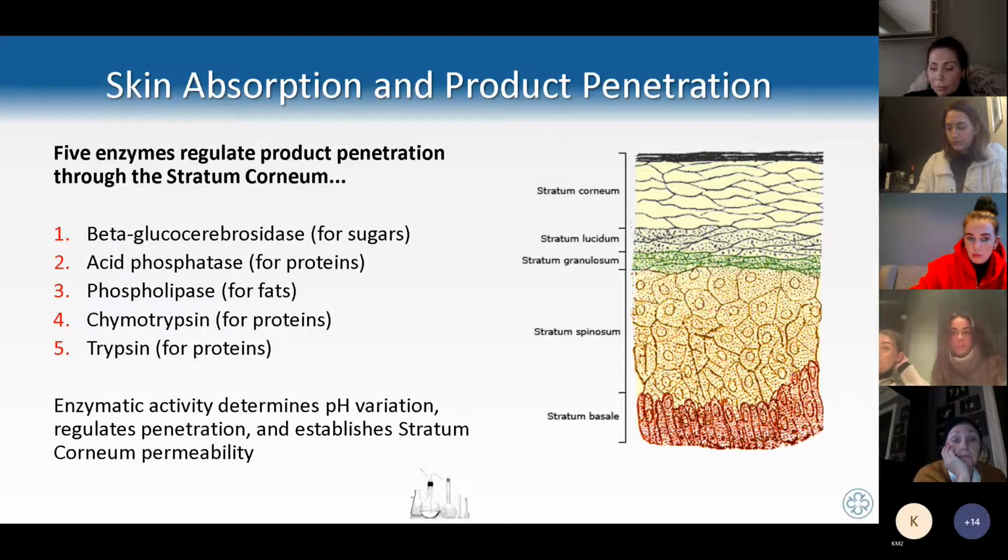In the same way, you're going to have other enzymes like acid phosphatase and chymotrypsin. These enzymes, just like trypsin as well, will break down proteins. So for example, if you think about collagen, elastin, or any protein or peptide, these enzymes will help with the passage of those components into the skin and will metabolize them and make them easier to absorb.